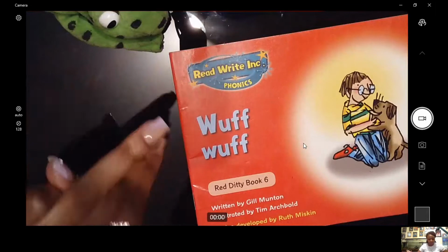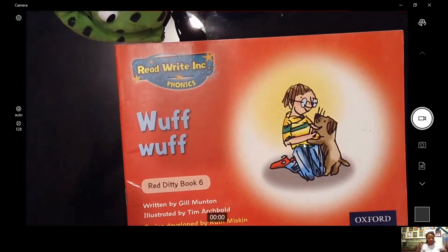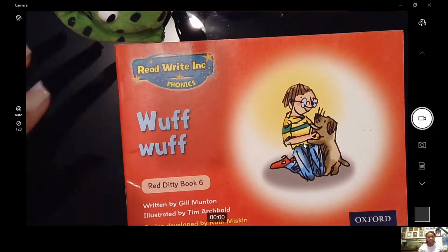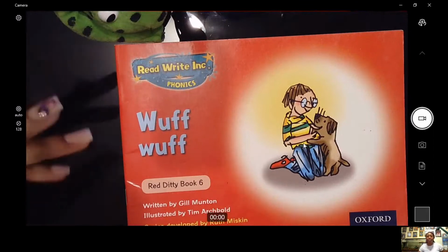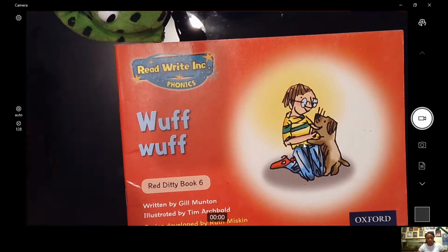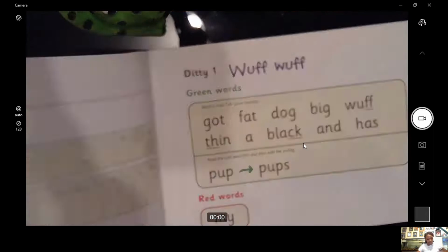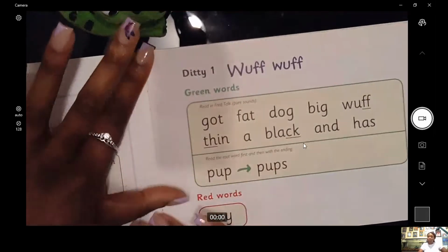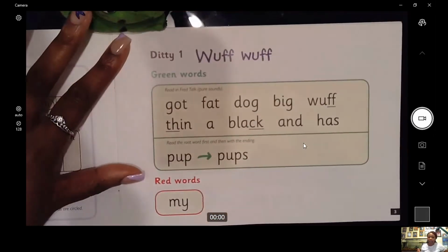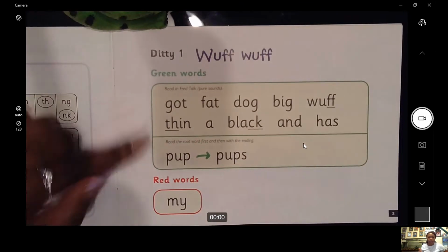So let's move on to reading. Same as yesterday. We have 3 stories in one. We also have some questions at the end. You pause the video when I tell you, have a go at reading, and then we will try and read it together. So this storybook is called Woof Woof. And the first story is called Woof Woof as well. So pause the video now and have a go at reading our green words and also our red words.